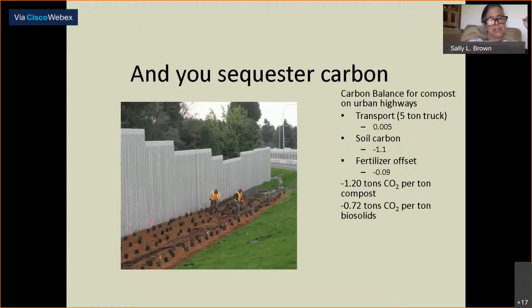We found, especially on the degraded soils that are so typical of roadsides, for each ton of compost you apply, you get over a ton of soil carbon accumulated. In addition, that compost can have fertilizer value, and fertilizers cost a lot of energy to produce. So you get a fertilizer credit as well.